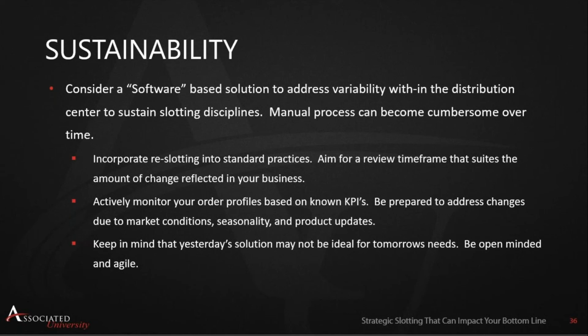This allows these organizations to continually optimize picking locations. This moves slotting to a continuous process versus a point-in-time initiative. Consider a software-based solution to address the variability within the distribution center and to sustain slotting disciplines. Manual processes can become cumbersome over time.